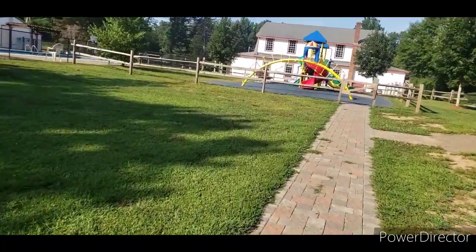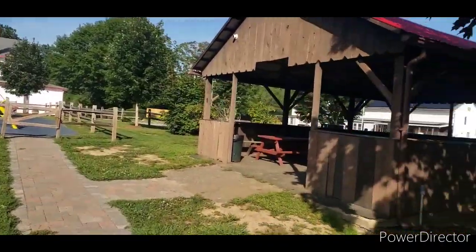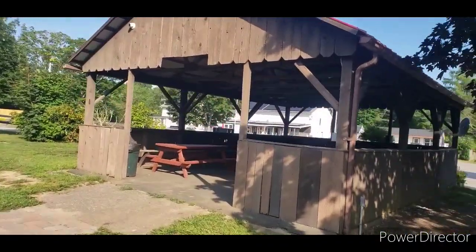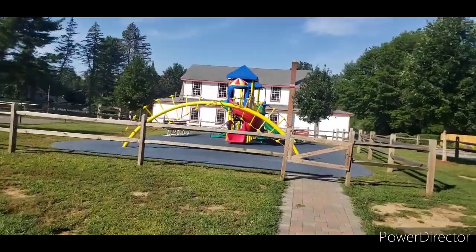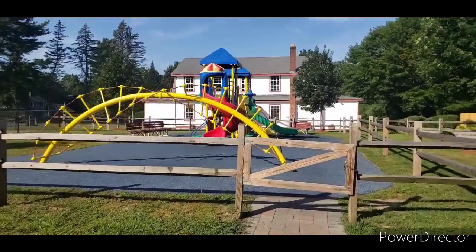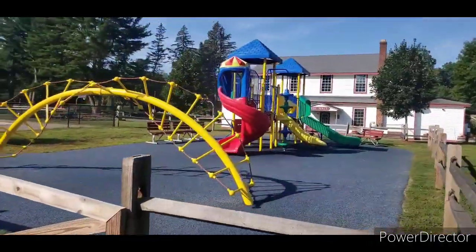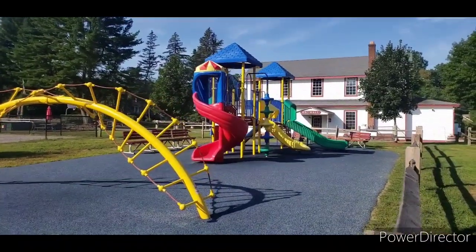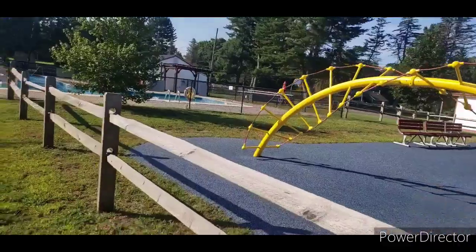All right. So we made it over to the play area here. So you got a nice little pavilion here if you want to have a picnic with your family in the shade. Pretty nice little play set for the kids. Nice rubber mat to keep them from getting hurt. Pretty nice. Benches for the grown-ups to sit on and watch the youngins.